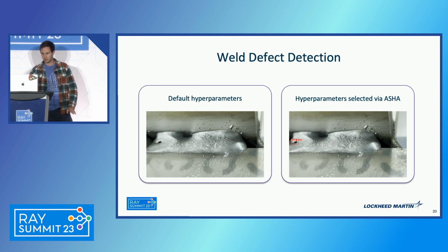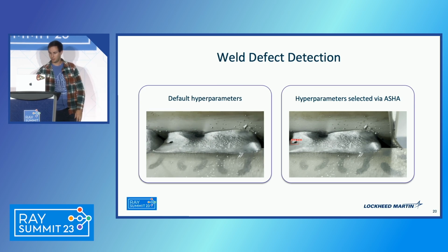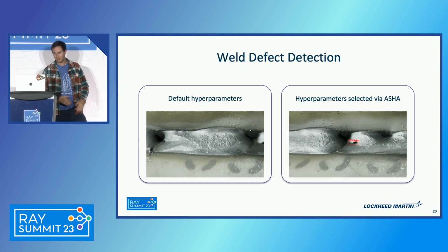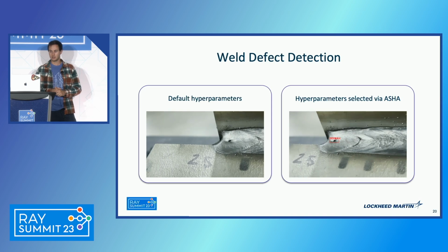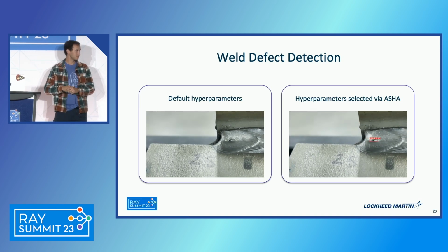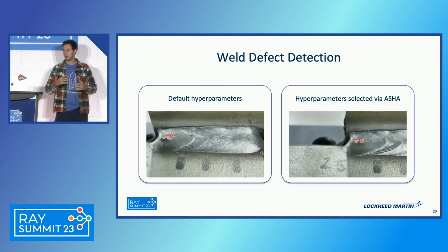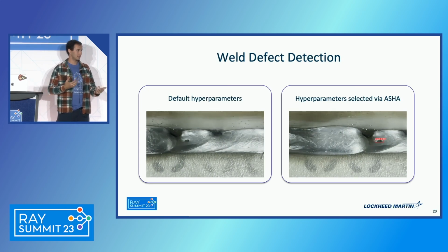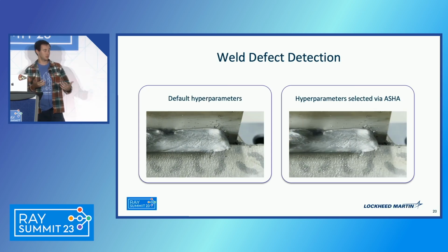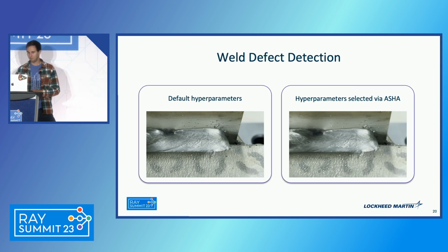Sweet, so these are just some results. On the left-hand side, we have the camera feed detecting welds with the default hyperparameters. And then on the right-hand side, we can see that it's doing a pretty good job detecting these defects. So the hyperparameters selected via Asha, there's even some noise, so you can see shadows, and it doesn't even affect the algorithm results versus the default parameters, it's not as good.